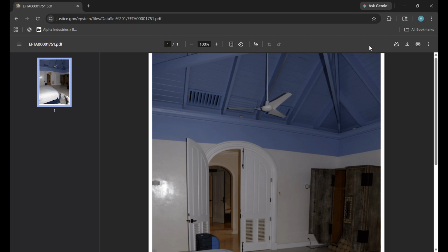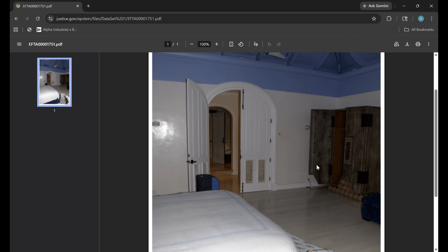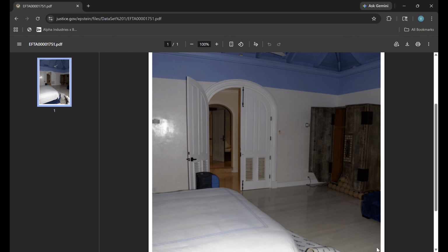All right, we got the blue ceilings. You remember the blue room in the New York house. So this is more of his touch. Got a hallway there. Another closet thing there.